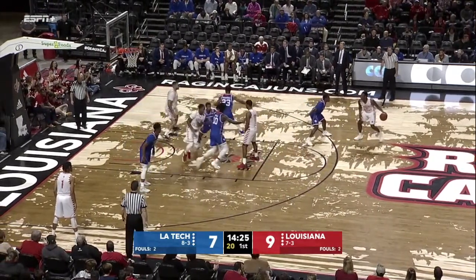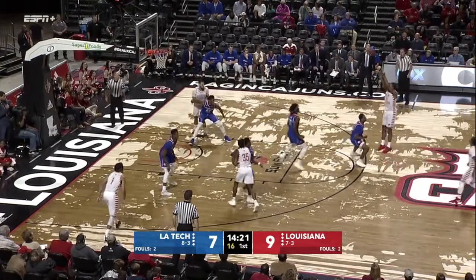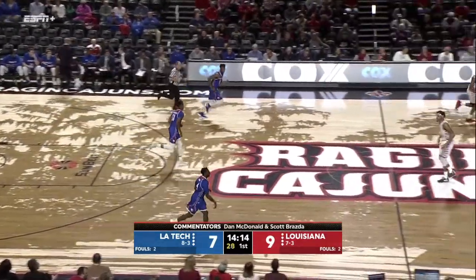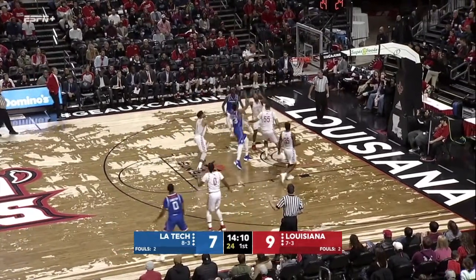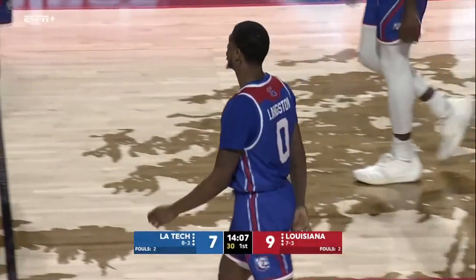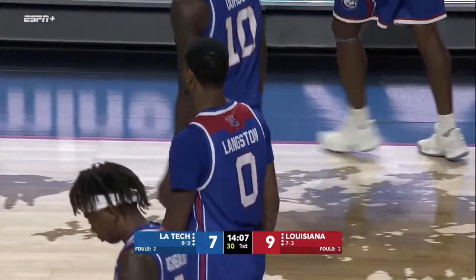Davis leaves it for Stroman out front. Cajuns still trying to find interior presence. They'll kick it back. Davis from the top of the key. That one's off iron, no good. Run down with a rebound by Muhammad. Muhammad averaging 4.5 rebounds a game coming off the bench. Long three ball put up by Langston, who's in the game. Rashawn Langston checks in. Junior from Little Rock, but that's off the back iron and goes out of bounds, and it'll go to the Cajuns.